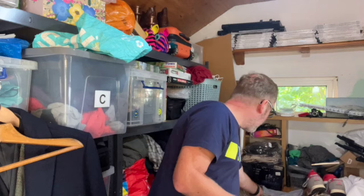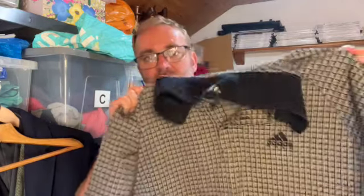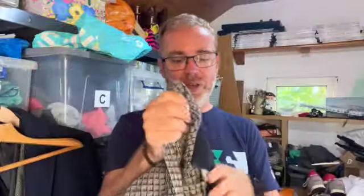But I'm saying it's modern because I can also offer you a rather vintage Adidas golf top here. Look at that. It's a lovely golf top, and you can tell it's vintage because of the label there. Adidas normally have a second label inside showing the month and the year that the garment was made. This doesn't have it, so that says to me that this is pre 2001, because I believe that is when they started to do it.